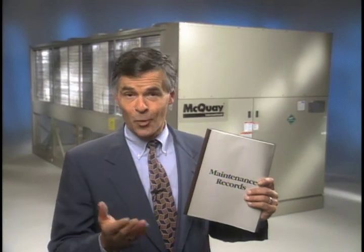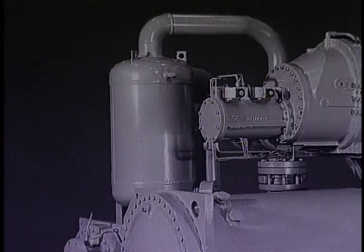Oil management, for one costly example. Oil management requires expensive hardware, and a lot of maintenance headaches come with it. Think of it, all this just to keep the oil where it belongs.